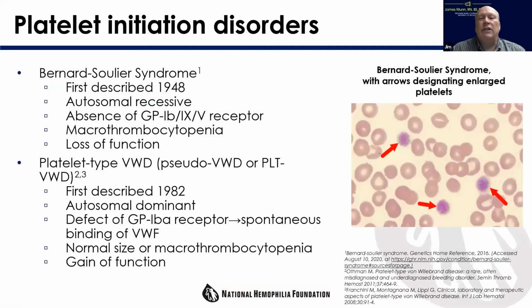So, as far as the initiation disorders are concerned, we talked about one earlier, and that was the platelet type von Willebrand's disease. Remember, this is a defect on the von Willebrand's molecule, not the platelet. So I just wanted to give you some information about that so that you knew the difference between the two. Bernard-Soulier syndrome was first described back in 1948, and it's an autosomal recessive disorder, which means both parents have to give the gene to the child in order for the Bernard-Soulier syndrome to be expressed.